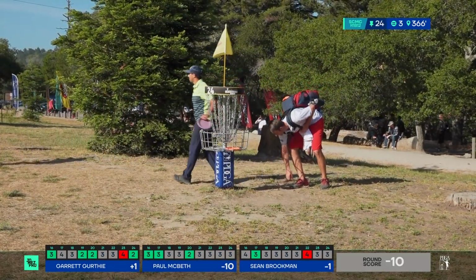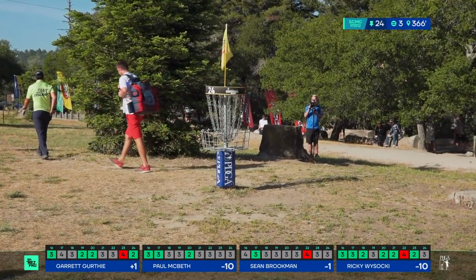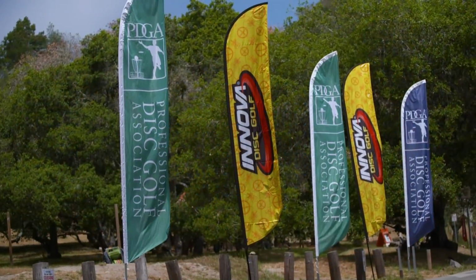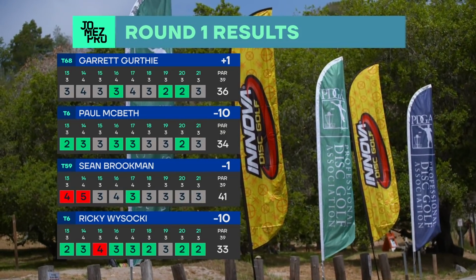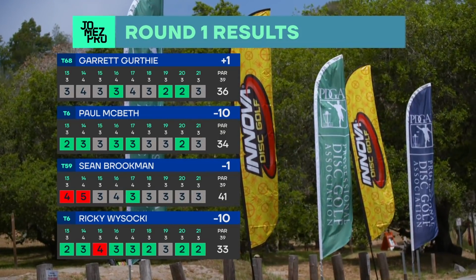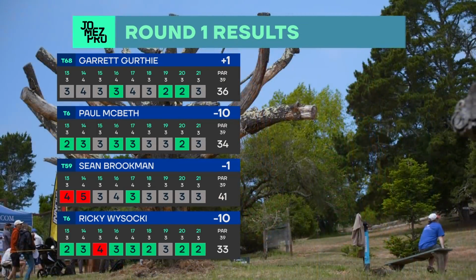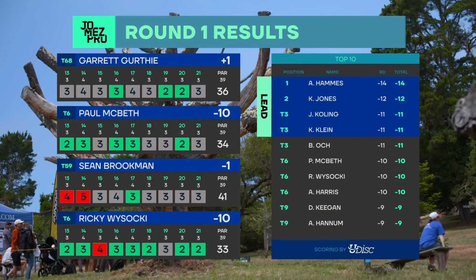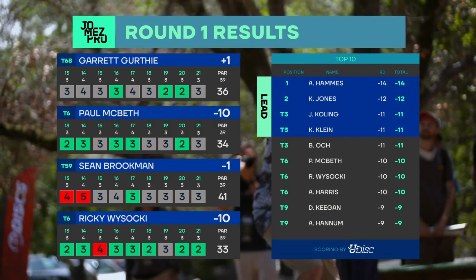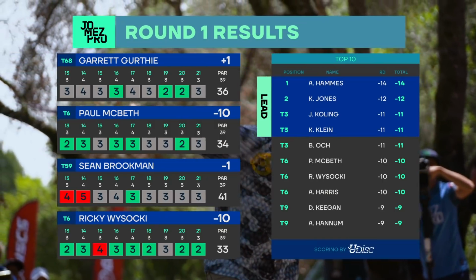Dinner time, folks. These guys can get off the course. As much as we love playing here, a 5-hour round takes it out of you, and you're in that baking sun. It's tough. Paul and Ricky matching each other at 10 under par. Sean at 1 under. It's not the round that I'm sure he wanted, but it was fun to see him play. Garrett went over.